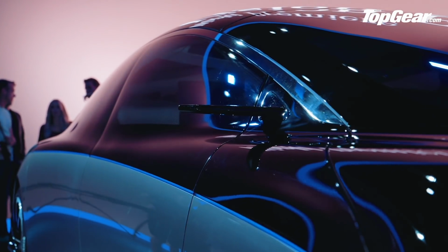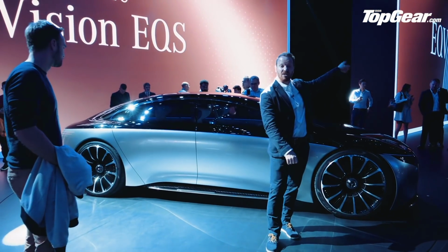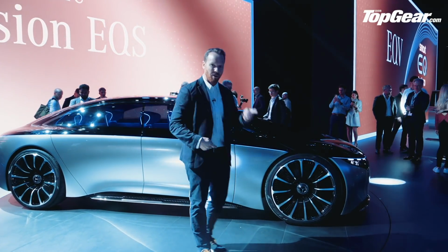Just a word on that EQ badge. EQ, that's the Mercedes electric family. So you can already buy an EQC. There's an EQV electric van over there. We've seen an EQA electric concept. This is the S. You're starting to see how it works.